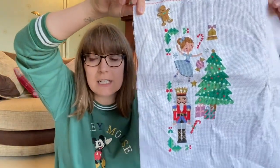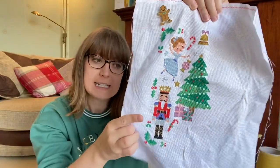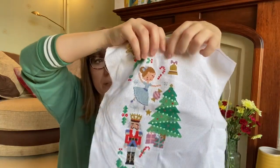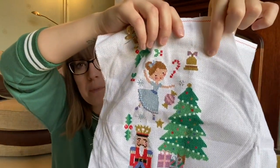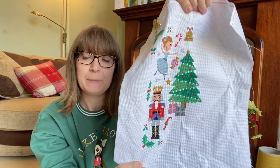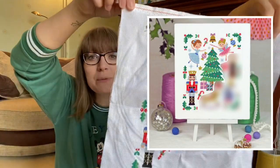Since then, we've had part 2 come out and part 3, and part 4 was released a week ago, I think. So we're already nearing the release of part 5. But I am up to here. So obviously I finished this gigantic tree from last time. I did part 2, part 3, and then I've just this morning started on part 4, which is like this little candy cane and this bell, and then we have the sugar plum fairy over here, I believe. In fact, I can put a picture in of what the end of part 4 will look like. So yes, that's where we're up to on this one.